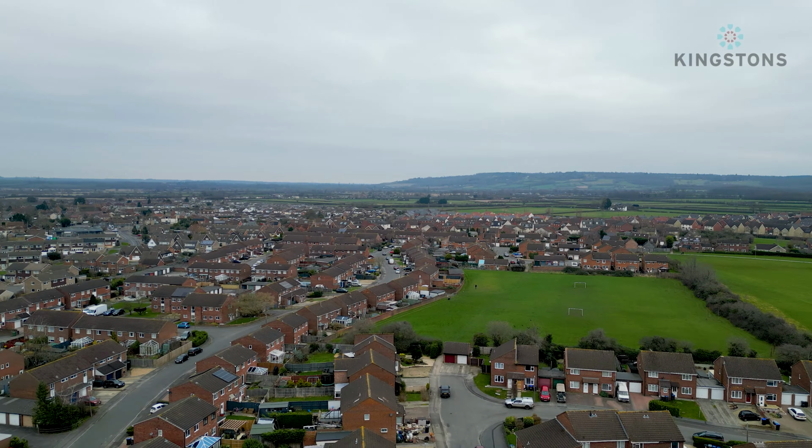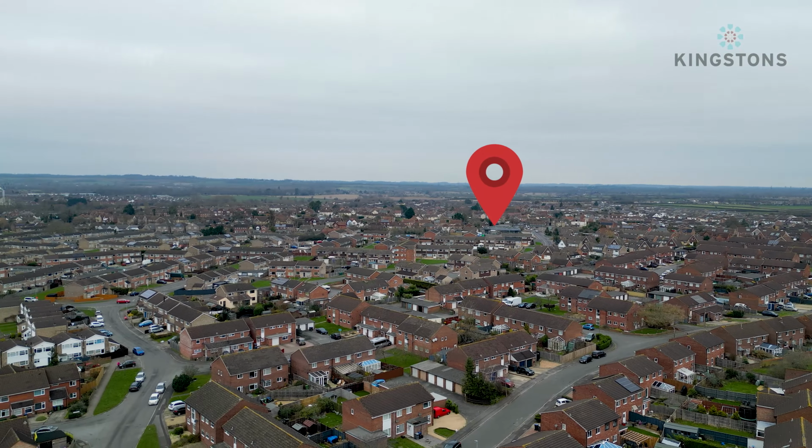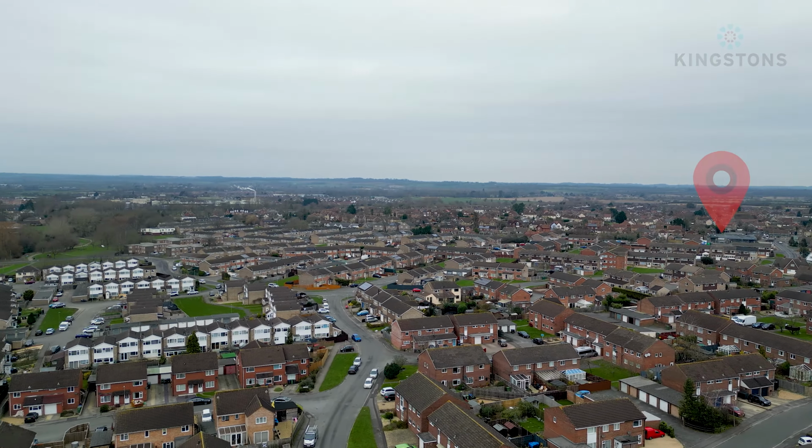As we then look up towards Sandridge Road, where we have another shop, the Co-op. And from there, we're going to head on in.